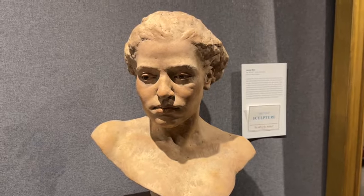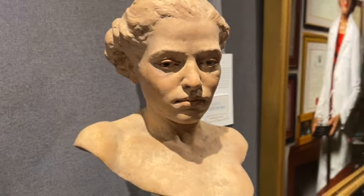Here's my great model. They're supposed to come here. That's what this one is. This one, first place sculpture. And this artist.